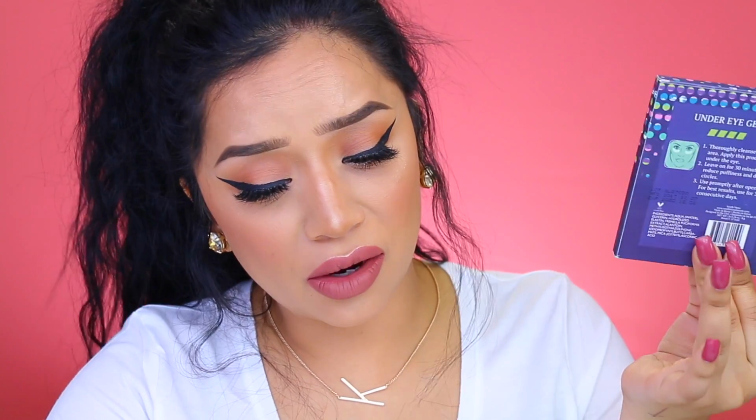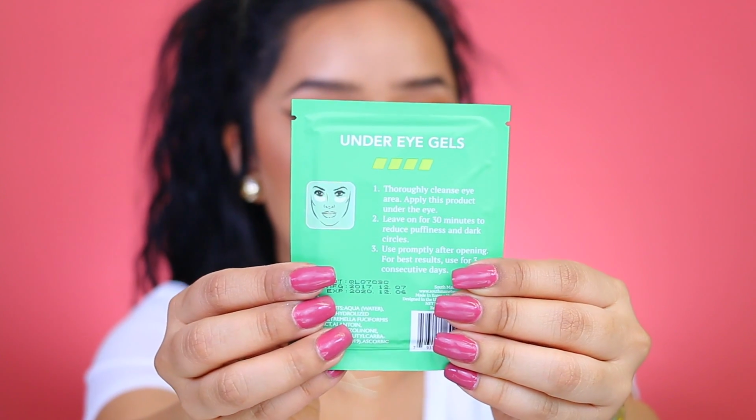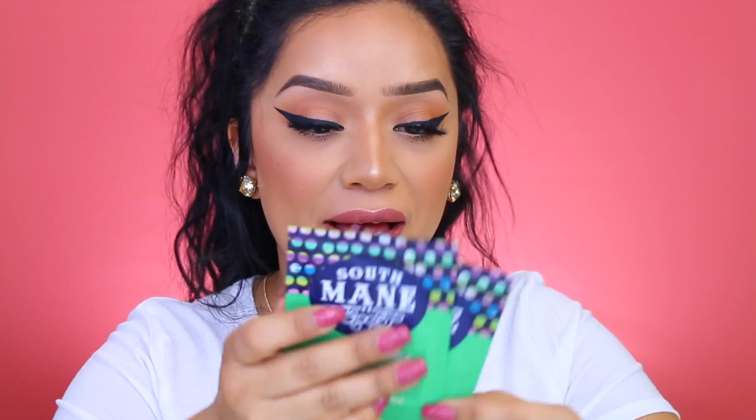I really, really do. Next up, we have the South Main 3-Eye Gel Pack. Woohoo! I love these. This one retails for $10. This product claims to soften and moisturize your eyes to ensure that you look rested and refreshed. Okay, so this is what they look like, and on the back it shows you under eye gels and it tells you how to apply them. So it is obviously a 3-pack. I love these. I'm not going to use them today obviously because I have makeup on, but maybe I can film a tutorial tomorrow and I will add these to the video.